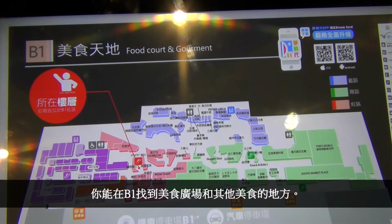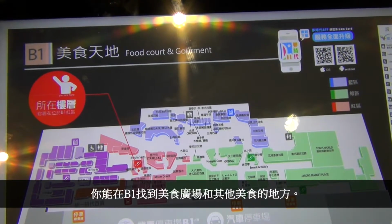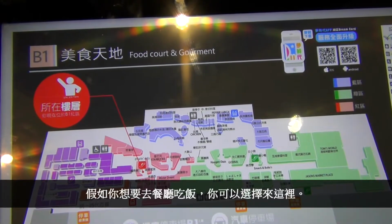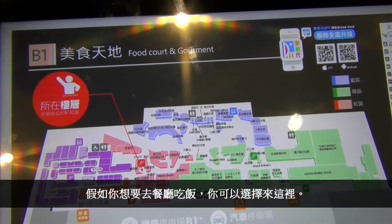B1 is where you go to find the food court and other kinds of gourmet foods. It's also where you go if you would like to eat at a restaurant.